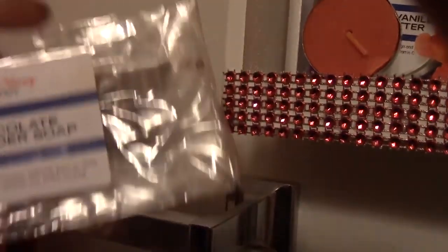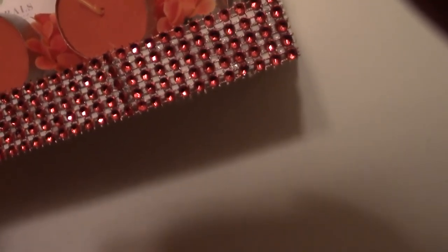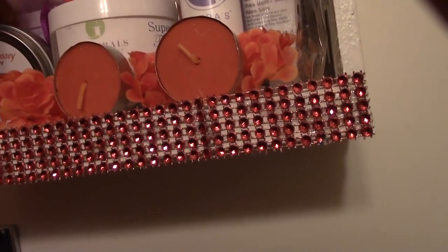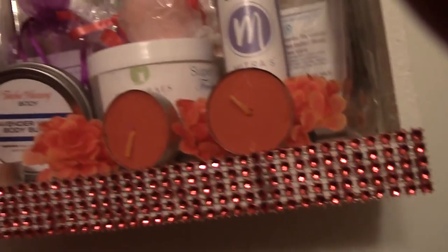It's all African-American businesses, Black businesses, and then this is what I got in my Zao box as well, the chocolate lavender soap. So I'll be working that out tomorrow, ladies. Very excited about that.